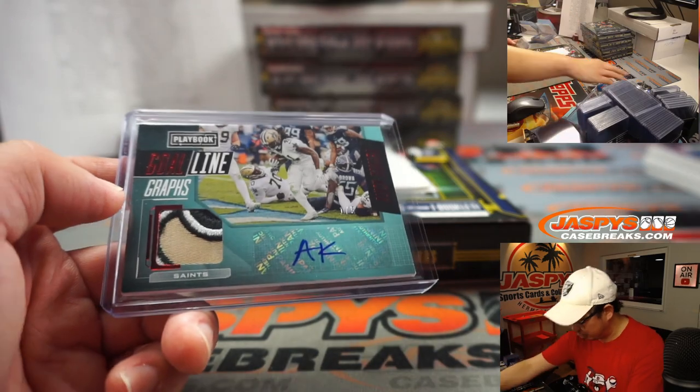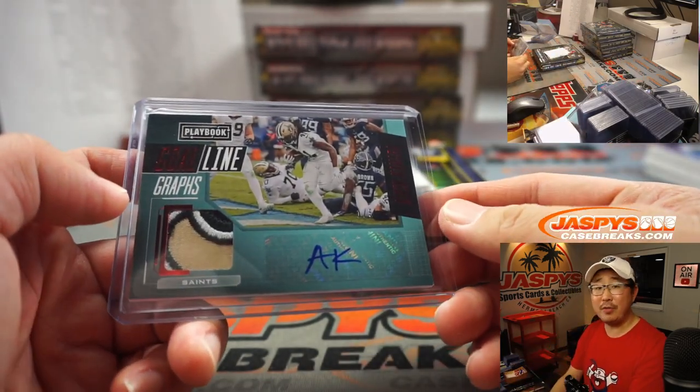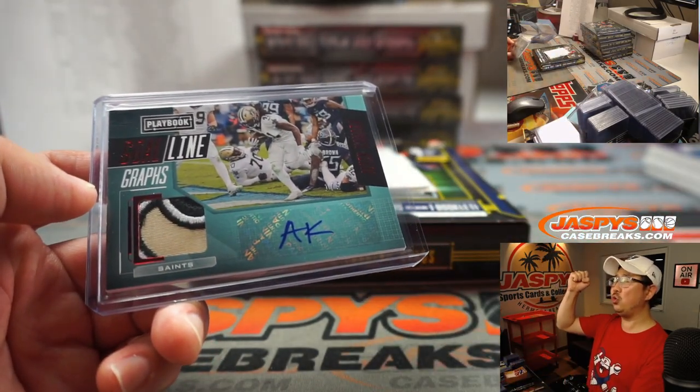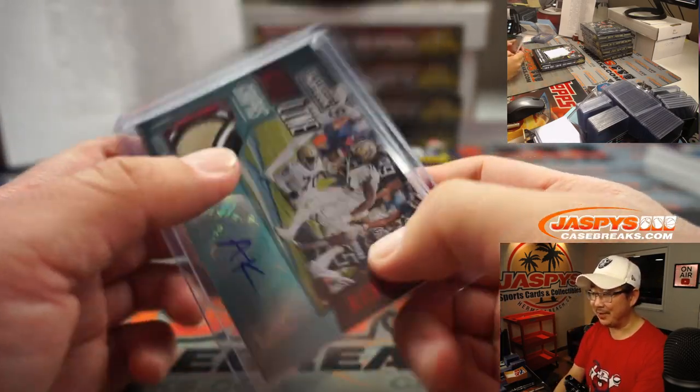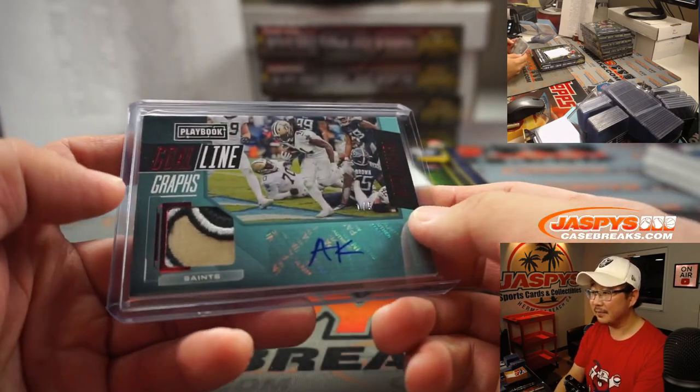Out of fives and under, get the train whistle. All aboard the Big Hit Express. Woo-woo! Sort of a simple autograph there, but come on, Alvin. I guess he's too busy doing this.